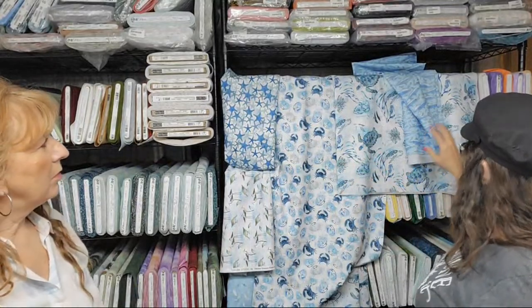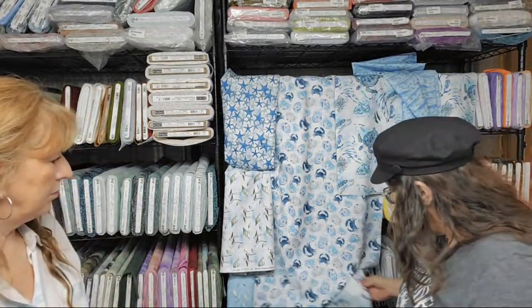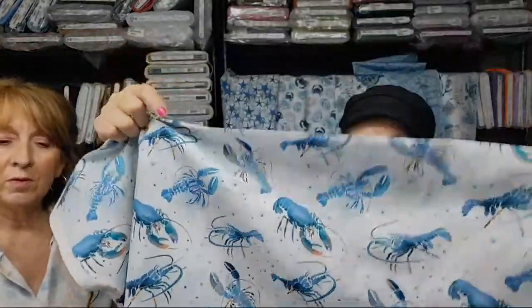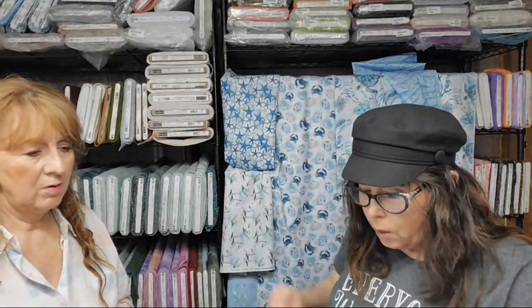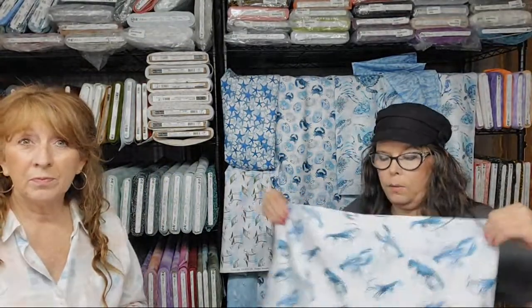Like we mentioned at the beginning of the video, this collection does not have a focal panel. So this is the collection where you would choose maybe your favorite print. Say your favorite was the lobsters. Then we could help you. You could cut a 24-inch panel out of this and use this as your focal, or whatever size, and then Barb and I can help you build a quilt around it.